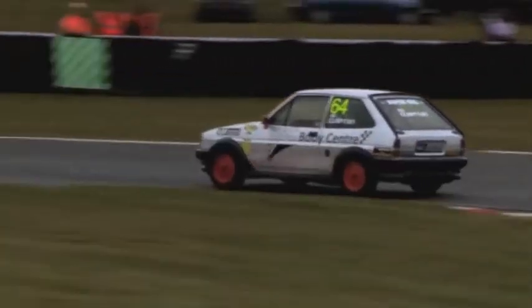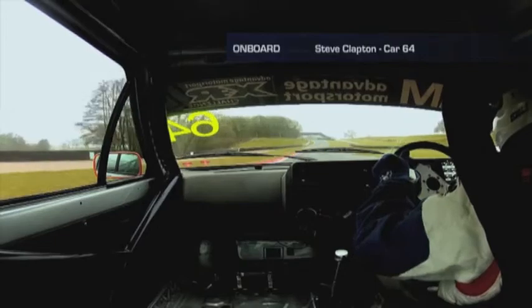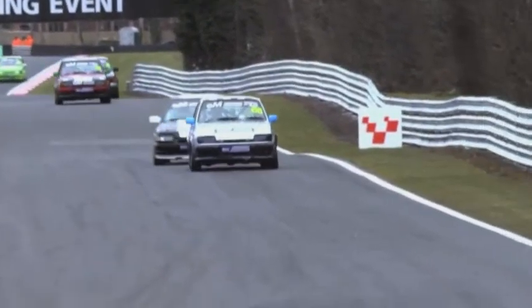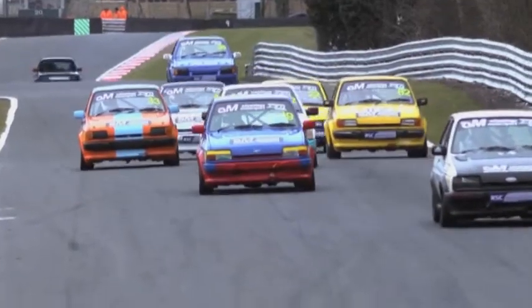There is the number 64 of Steve Clapton towards the tail of the field. On board with Steve now as he works his way through the chicane, trying to come up from 17th on the grid. Had a big roll, big accident at Anglesey towards the end of last year. It's good to see Steve back in the car, looking good as we see a challenge here for the lead of the race, and Andrew Lenny into Lodge Corner has got the inside line. The Escort's got his nose in front. Andrew has got the lead of the race.